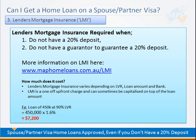In this particular scenario, a $500,000 purchase, borrowing at 90% LVR, the mortgage insurance premium would be something like $7,200.